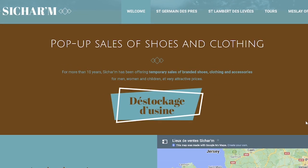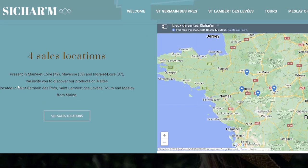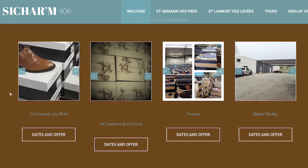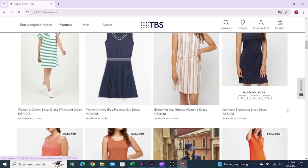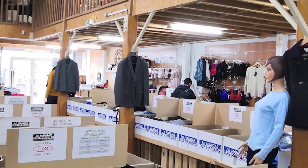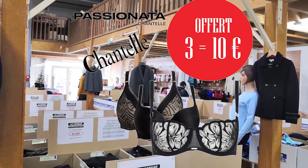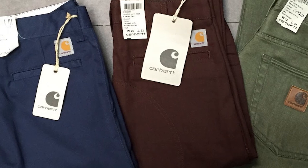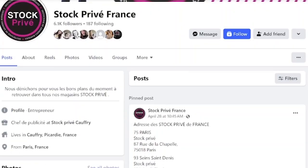Here's a smaller liquidator, C Charm. I happened to see their sign as I was driving by. The shop I went to in Tours had received a big lot of clothing and shoes from the French brand TBS. There were many good deals to be had. Some deals I found at other small independent liquidators include new Chantelle and Passionata bras priced 3 for €10, and $80 Carhartt men's work pants for only €15.